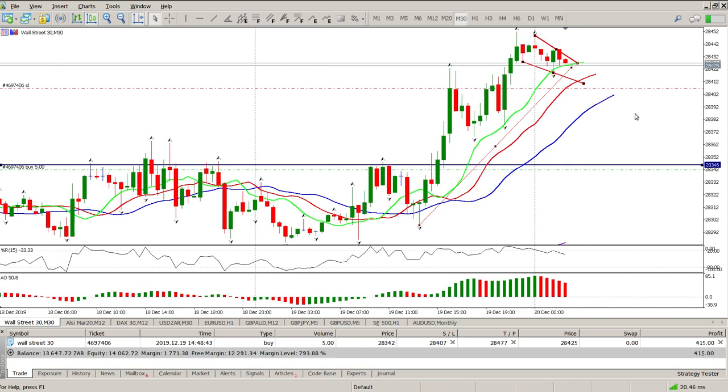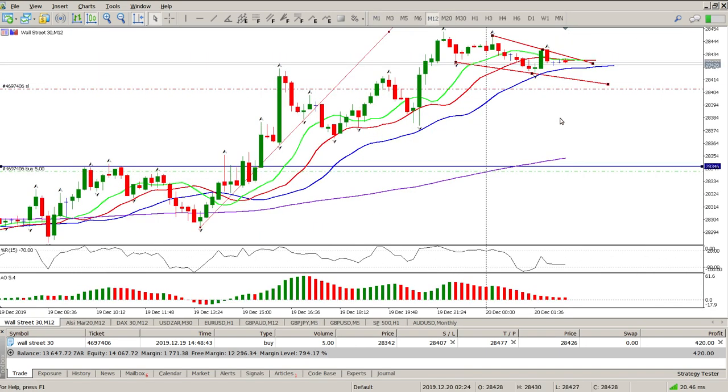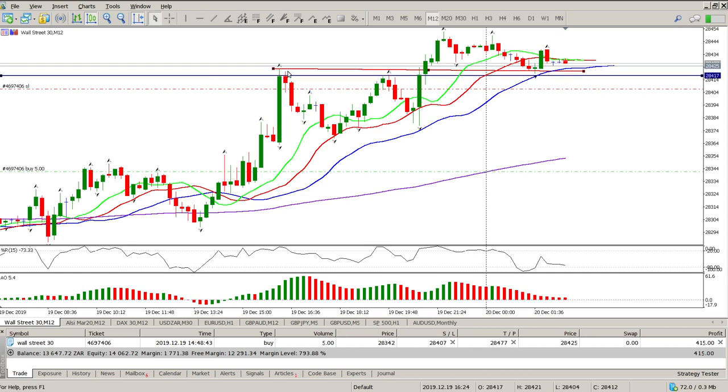As far as I'm concerned, there is still more coming. There's definitely more upside coming, but you would want to see a retest, which you could argue is that, or there's one there.